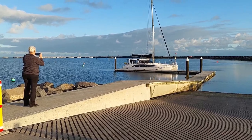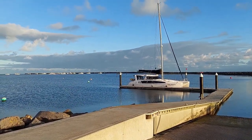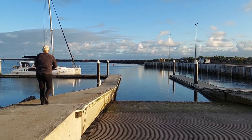So we're the only sailboat in Port Macdonnell. I think that says something. This is not a sailboat destination. Getting in over these breaks today was a little bit exciting. Seems odd, tied up to the end of the boat ramp.